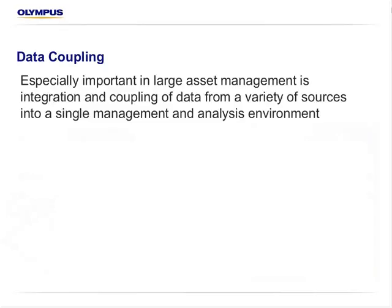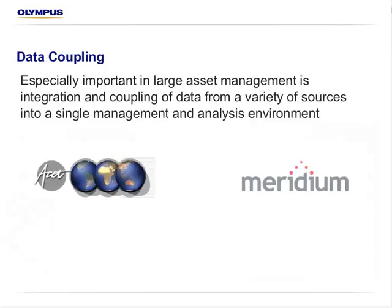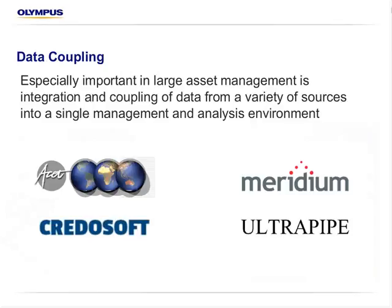Now, one of the reasons that this is important, one of the major applications, is for large asset management. A lot of times this is inputting corrosion survey information, thickness measurements into some of these third-party software that are tasked with overall management of an asset, whether it's a refinery, an offshore rig, or a pipeline. These are just some of the companies, there's many more, that are making software today that do a high-level management of a particular asset or a group of assets.